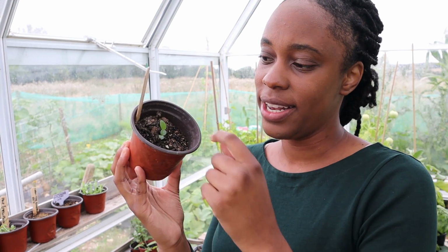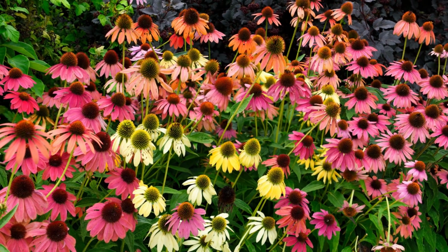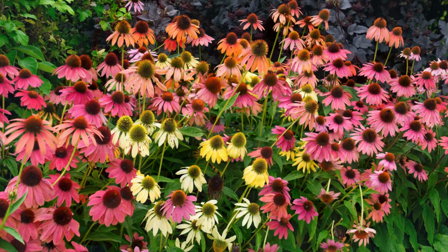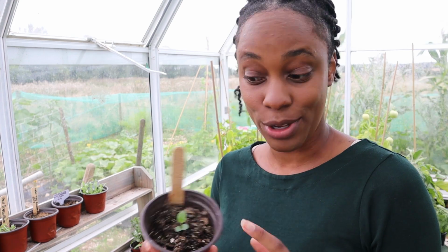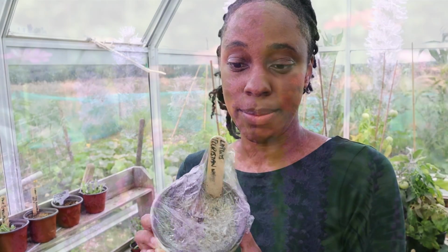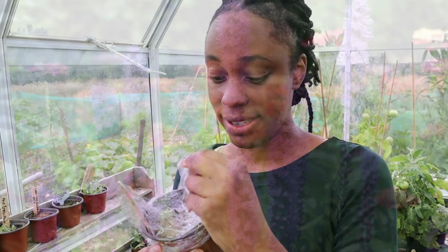We've got some more echinacea here. Can never have enough of those. The flower is gorgeous, and it's also a wonderful herb for colds and flus, so perfect for wintertime. We've got some liatris as well coming up, but it's still yet to germinate.